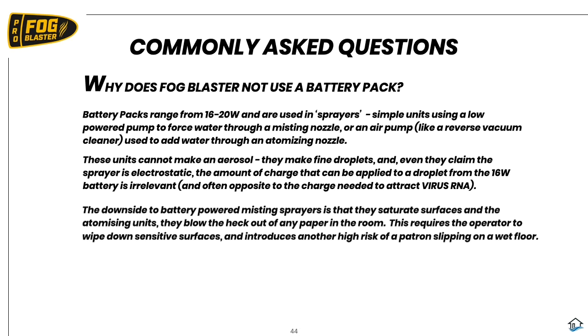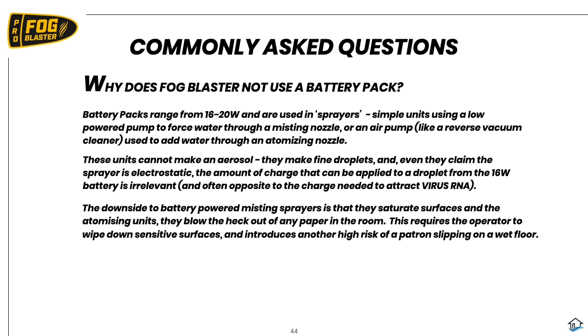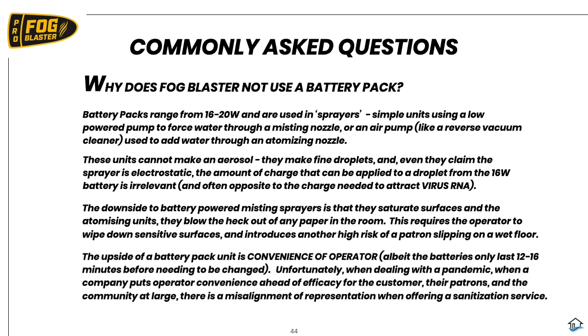The downside to battery-powered misting sprayers is that they saturate surfaces. And the atomizing units just blow the heck out of any of the paper in the room. Quite often the operator has to wipe down all sensitive surfaces. And there's another risk which is introduced, and that is the risk of a patron slipping on a wet floor, because they genuinely leave the floors wet. The upside of a battery pack is the convenience of the operator, albeit the batteries only last like 12 to 16 minutes before needing to be changed.